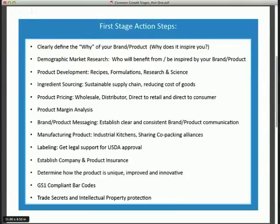Determine how the product is unique, improved, and innovative. Again, these are not necessarily in order. This is part of your product development, and this is part of your message, and it's a really important step to focus on the features and benefits. The features are the main components of the product, and then each of those features has a benefit, and that's what you want to message to your end user, your customers. Leah?